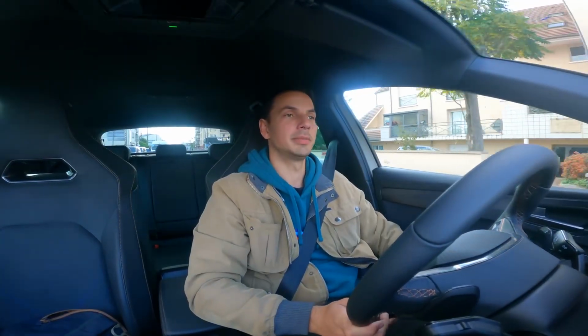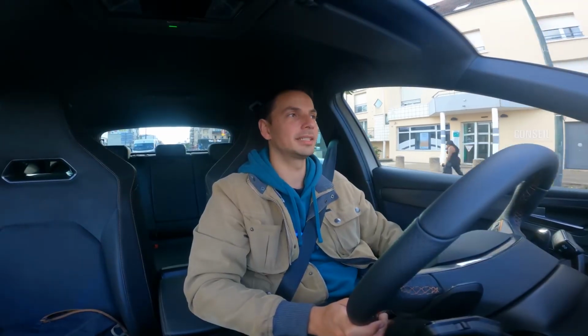Just the brakes, where sometimes I struggle. It's super aggressive at the start of the pedal.